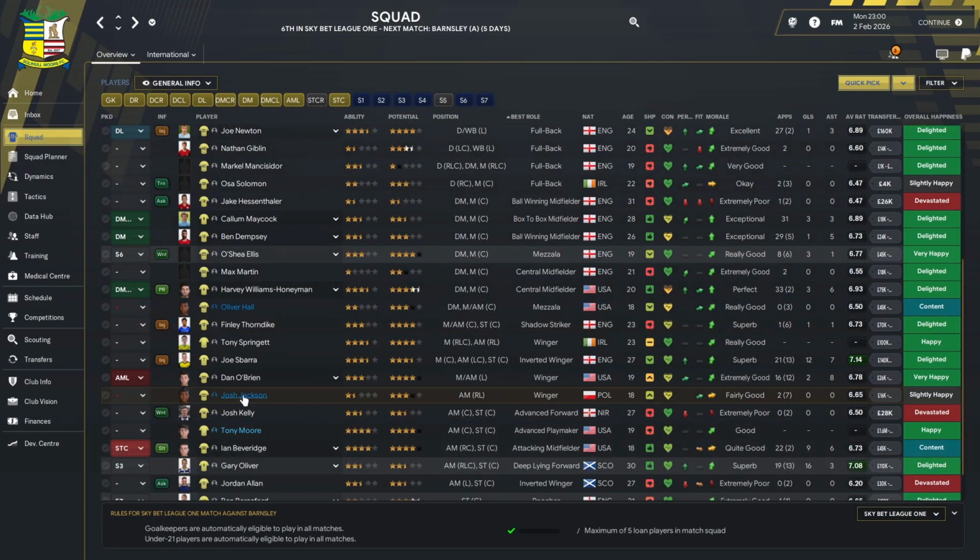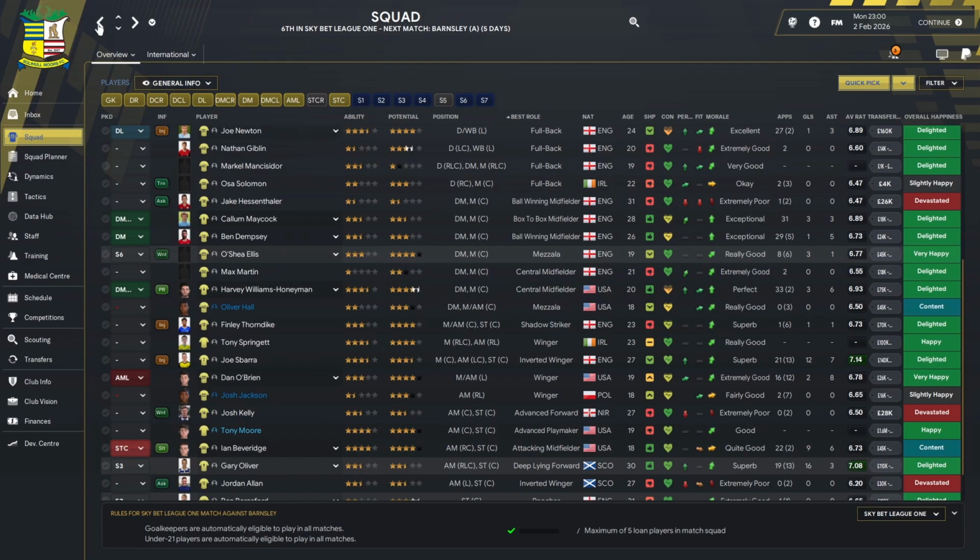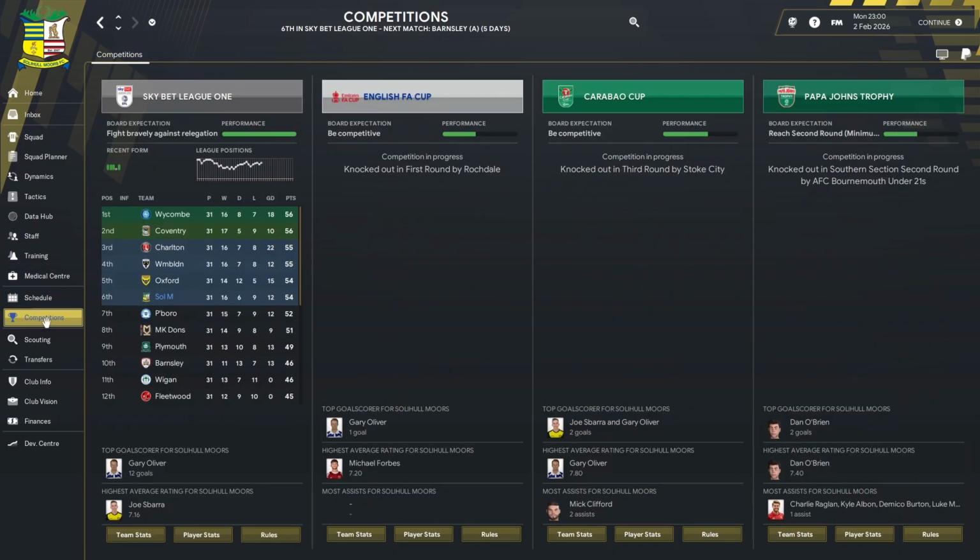And the other one that we have loaned out is Josh Jackson, recently called up to the first team. He did play some games early on in the save when we needed him, but now we need him really to kick on. He's 18, only 5'2" still, bless him, and his technicals still need work, but he has started to develop some mentals and his physicals are coming along nicely. So if we can get some good first team football opportunities like he has at Eastleigh, I think maybe he can start to develop. So that is pretty much going to cover that.